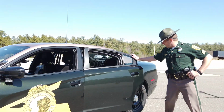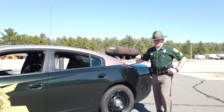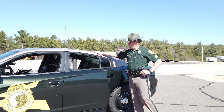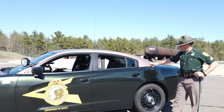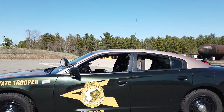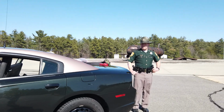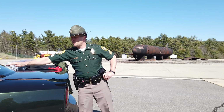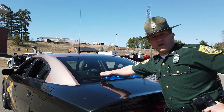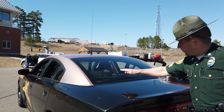As you walk around further, this is your typical state police cruiser with our typical colors, and the military pink top. As we come around the back side of the car and you look through the back window, you can see my rear cone for my radar.